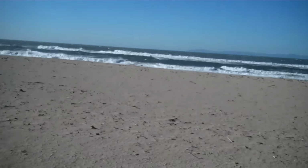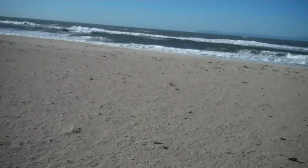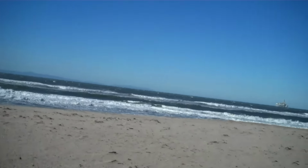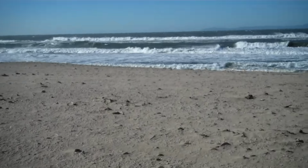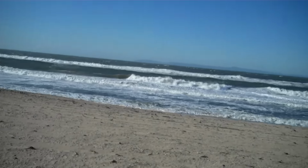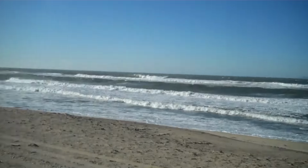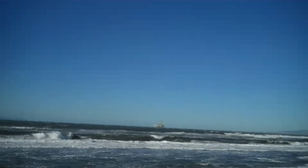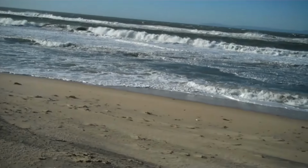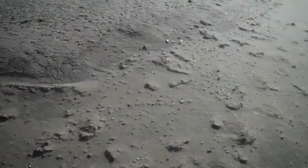Looks like there's a drop off. Yeah, in areas it looks like there is. Let's take a peek. That's not looking so good. We have these kind of cuts, which I've seen before. Yeah, that's not quite a cut.